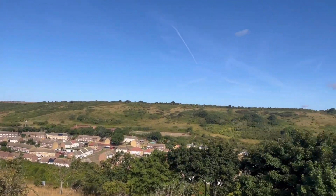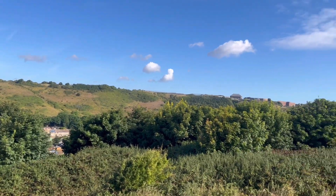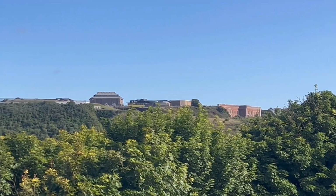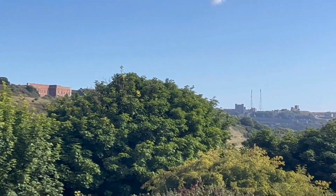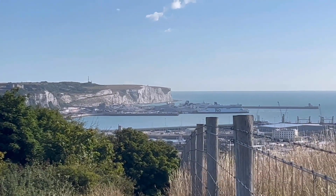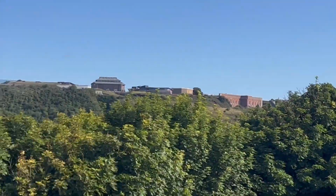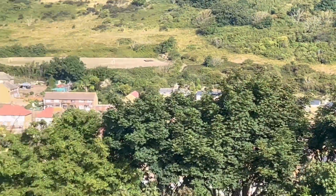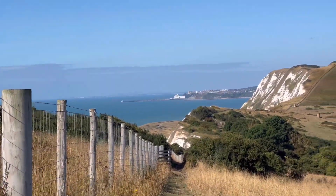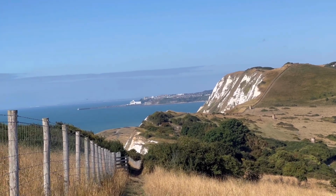So that continues the ridge line there, and the path comes back onto the North Downs Way. You see the old fort over in the distance, running around, just the outline of the castle. Passenger ferry terminal over in the distance. And just over there in the distance you can see Folkestone, around the corner to Hythe.